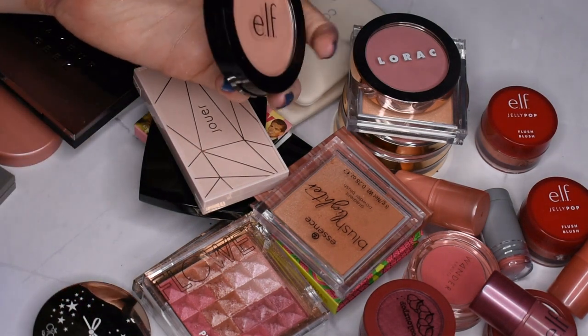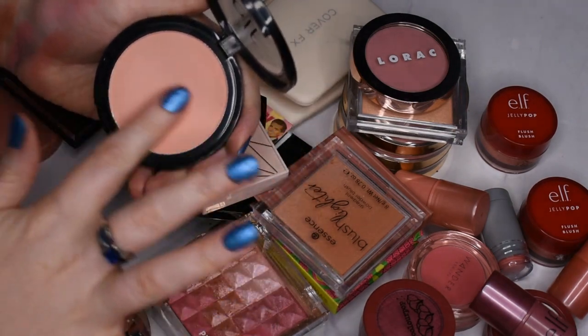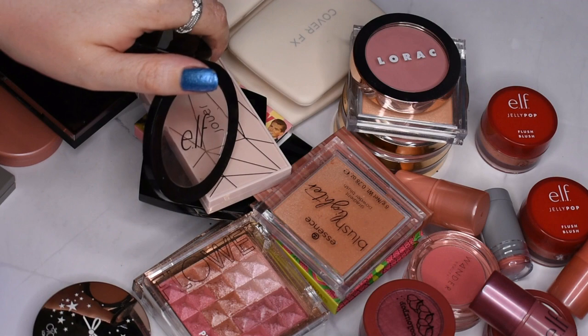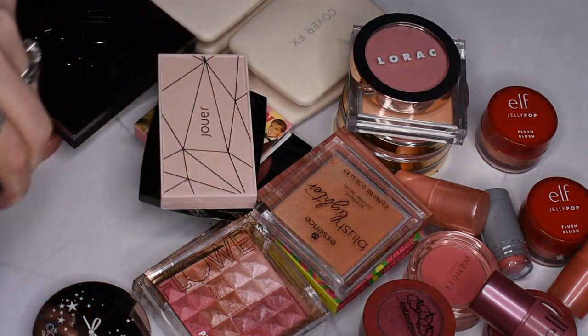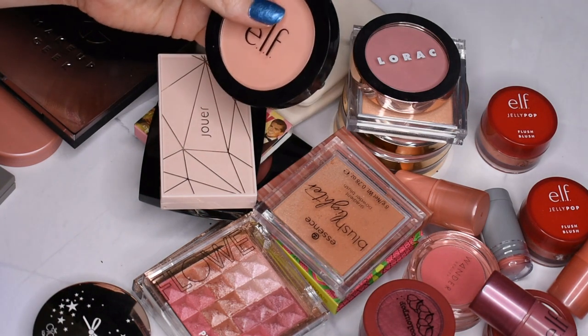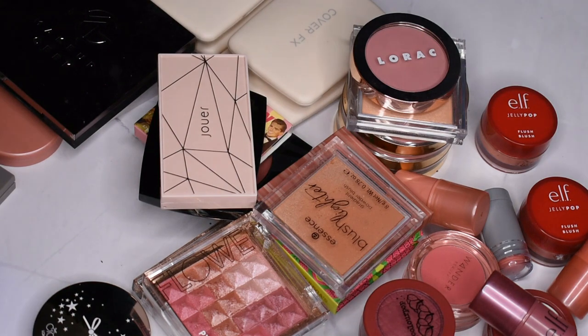I have this one from e.l.f., which is one of their primer infused blushes. This one is a really big pan. Oh my gosh, it's so soft, but it's super light. I may keep this one because I don't think I have a lot of light blushes, but I definitely don't think I need to purchase any more because this is a really light blush on me.